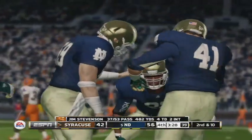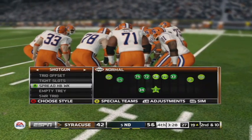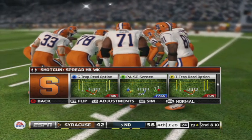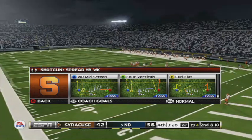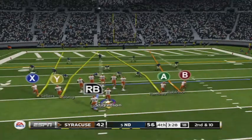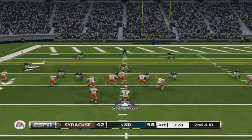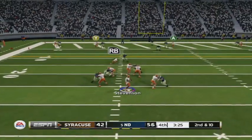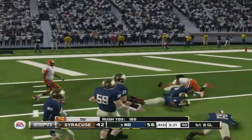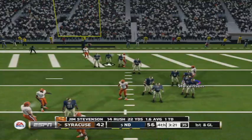Calvin Lowe with the pass deflection. From the 19-yard line, it's second down. He's scrambling. He rolls out to the right. Huge play, and it's going to be first and goal. That's good for a gain of 14 yards. Nice run. That makes it first and goal.